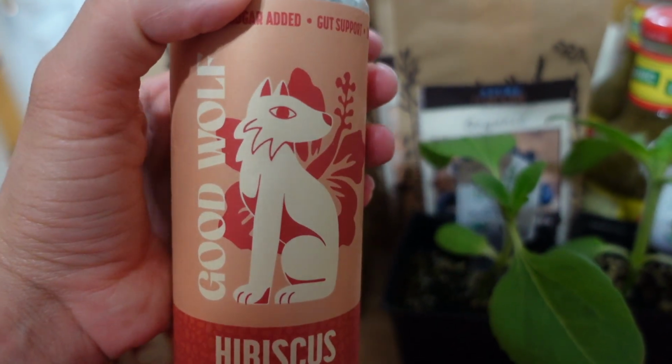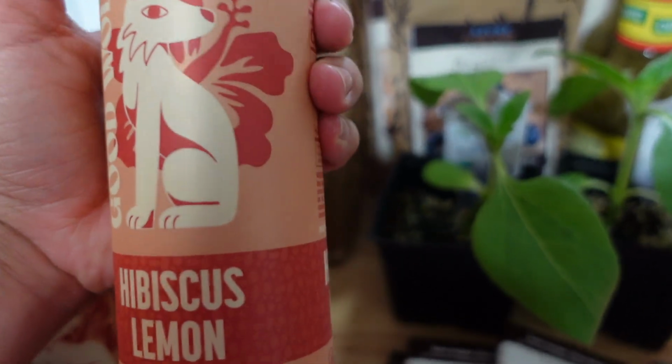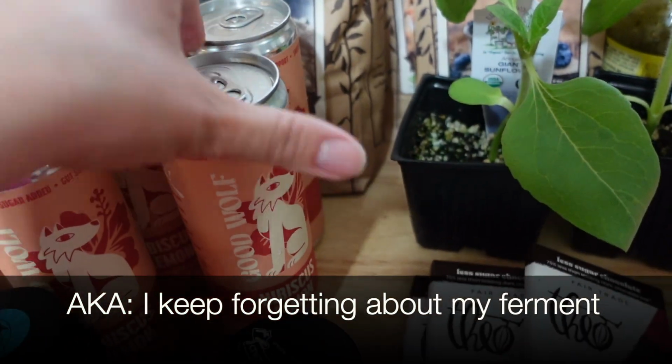These probiotic refreshers from Good Wolf are amazing. I love them. They're water kefirs. I am trying to make my own, but I haven't quite gotten good at them yet, and these are really nice to have for guests.